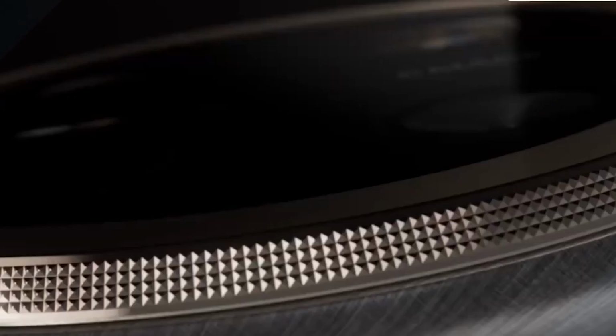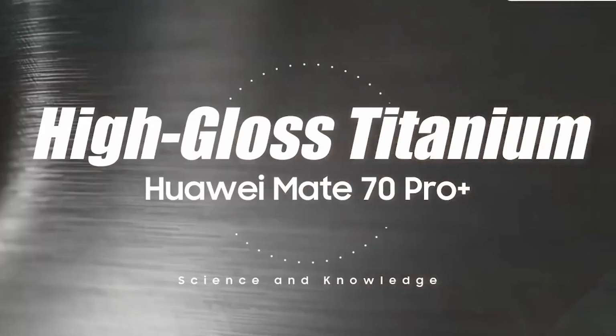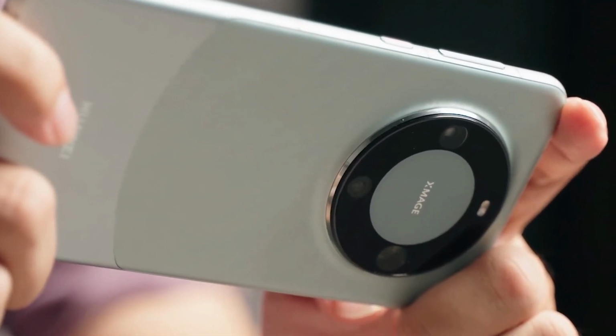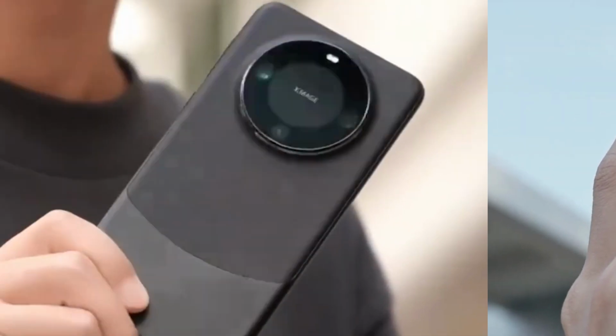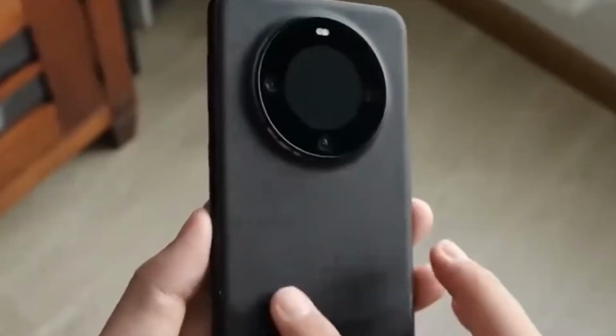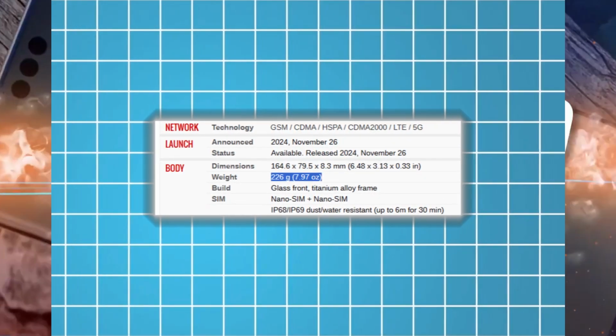The frame, on the other hand, is crafted from titanium alloy, or as Huawei calls it, high-brightness basalt. Fancy name, right? But this material isn't just for show. It provides excellent strength, drop protection, and scratch resistance. And the best part? It achieves all of this without compromising on weight or aesthetics.